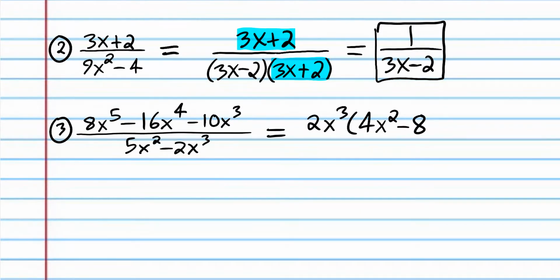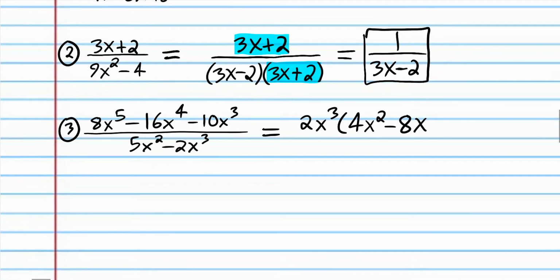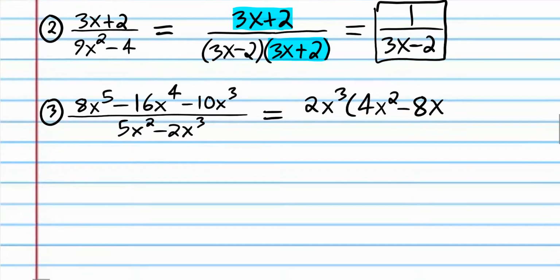And again, if you're starting to get the hang of this, you know, stop the video and do it yourself. Don't just watch me do it. Okay, and then 2 times what is equal to negative 10? That's just going to be negative 5.